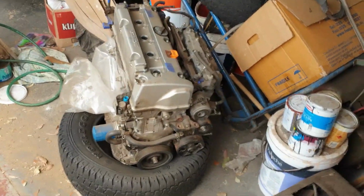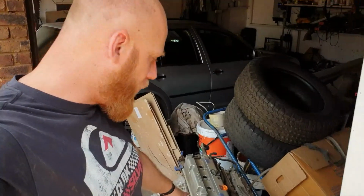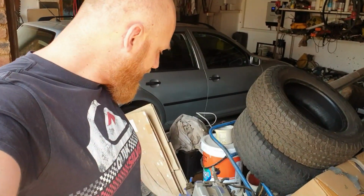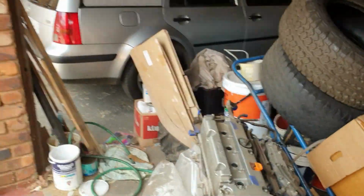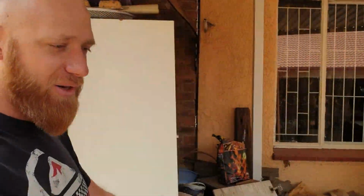Ta-da! Okay, so this is a K24A3. Where the previous one is a 2 liter, this is a 2.4 out of the TSX or Accord Type S. The reason I'm going for this is that this engine has bigger displacement, so although it doesn't rev as nicely as the K20 does, it will handle power a bit better.